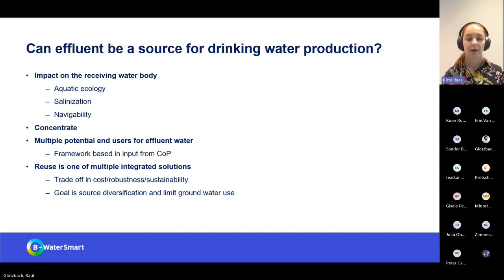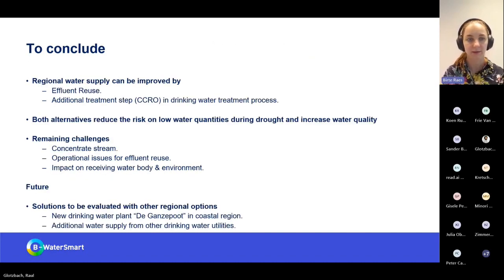And the main goal in this is to limit the groundwater reuse and protect the natural water sources, but also do source diversification to create this robustness. Okay, and then next slide.